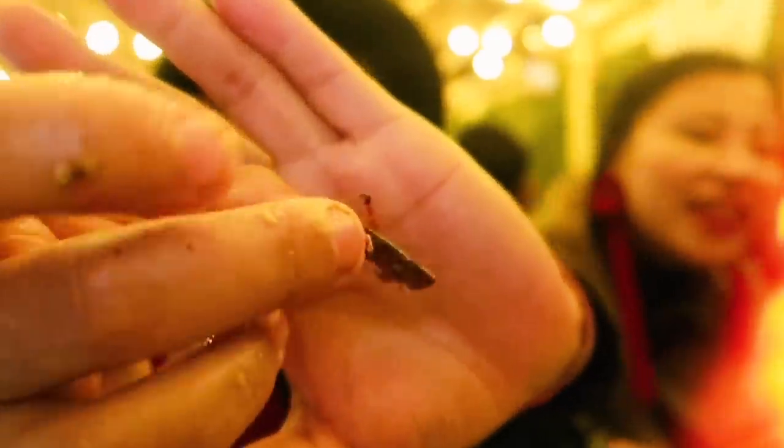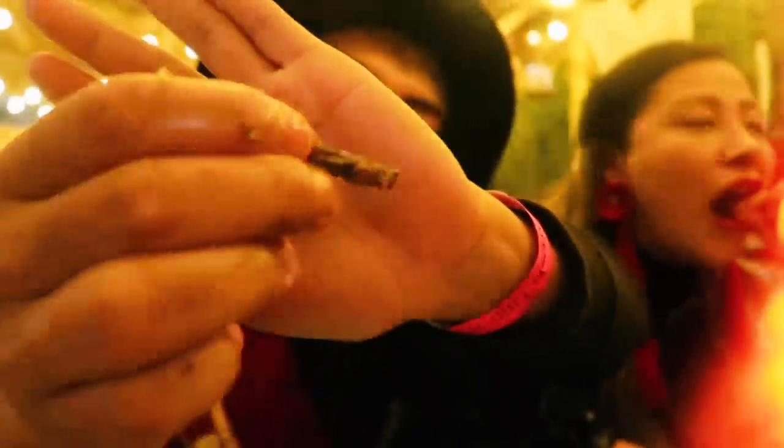This is how it looks. So this is grasshopper, see? So guys, this is the grasshopper. I really like grasshoppers. It's been so long I didn't have it. Now very crispy. Farah really likes it. Yeah, Farah. Try the grasshopper again.